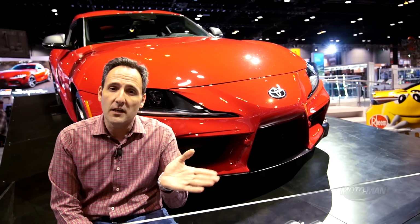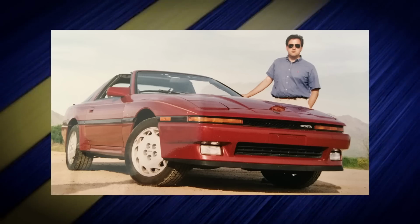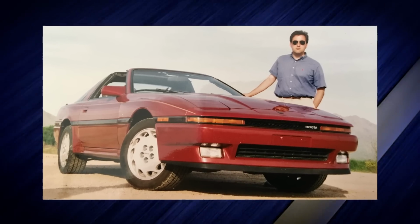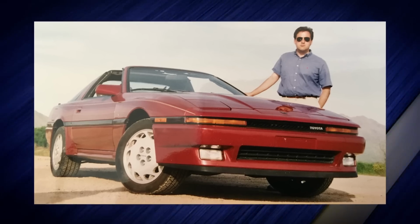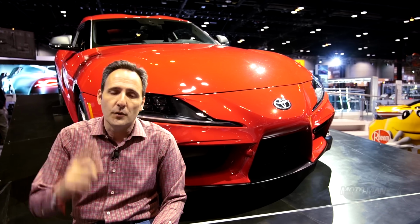But to do that, I got to understand where we came from. My A70 Supra, which, what is that, a Mark III Supra? That had an inline six, 3 liters. It was a whopping 188 horsepower, normally aspirated. Mine was a stick with the sport roof.